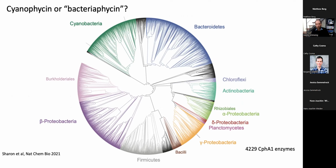And we were able to find well over 4,000 cyanophycin synthetase 1 enzymes. And it was really interesting to see how far spread they are in the bacterial kingdom. So here are the cyanobacteria, but there's also all sorts of other clades of bacteria that have it. And in fact, maybe we should be calling it bacteriophycin, because cyanobacteria are a small minority of the places that you find CphA1. So what we often do in our lab is, if there are multiple homologs of an enzyme that will help us answer the same question, we won't just pick our favorite and start working on it. We'll pick 5 or 10 or 15 of our favorites, clone them out, and go for it. And so that's what we did.